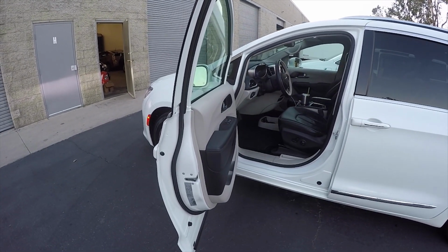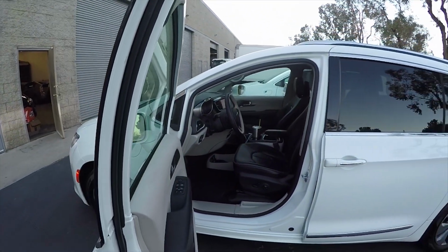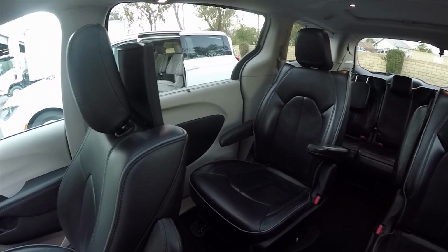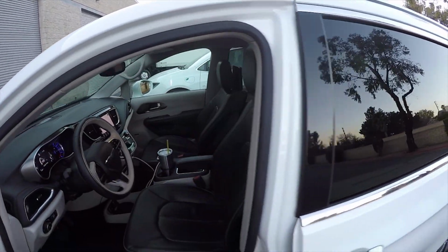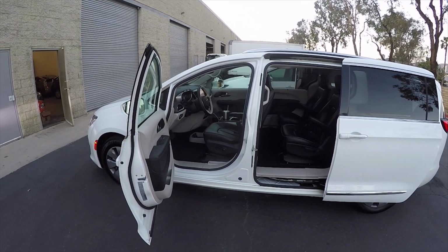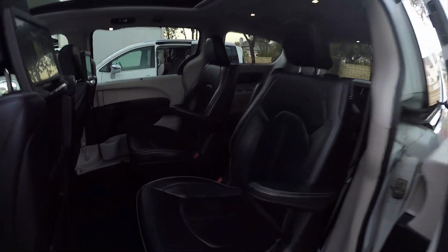So we're going in to take a look at the Chrysler Pacifica. This is the VIN number right here. That's the last 3 digits of the VIN to identify it. This one has the black interior, which I have one over there, which has the light gray interior. This is my third one of these Pacifica hybrids that I've had. Right now, this is my top pick. If I want to buy a vehicle that holds 7 people for my family, this is my number one choice for minivan over the Toyota Sienna or Kia or any of the others. This is the one to get.